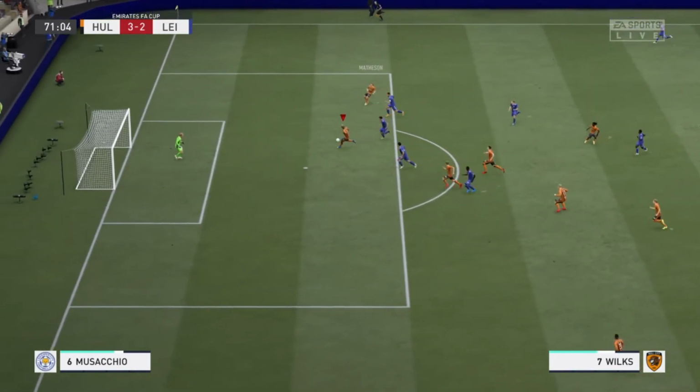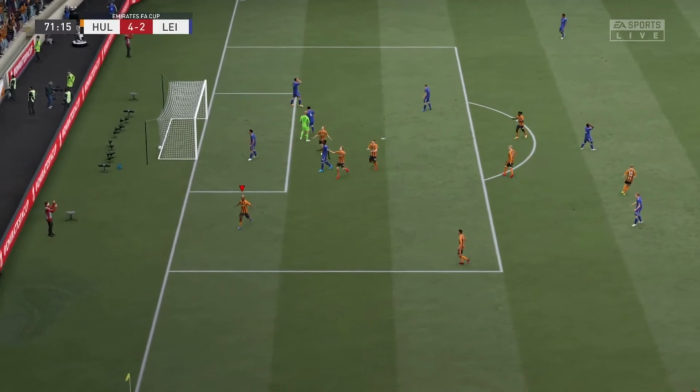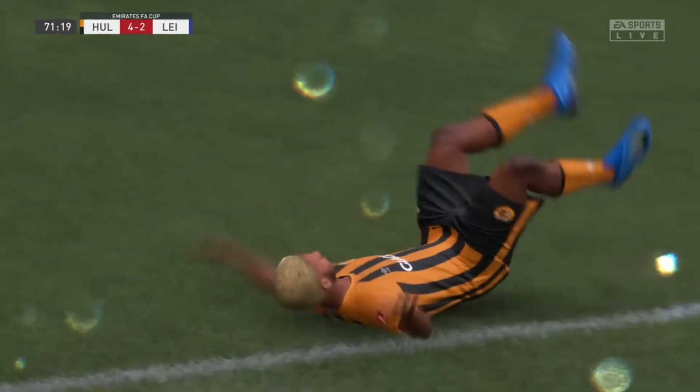He's in with a chance. And he scored not once, but twice. They simply cannot stop him. And no wonder he's enjoying himself.